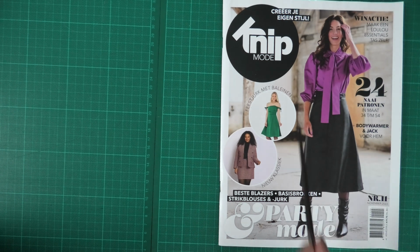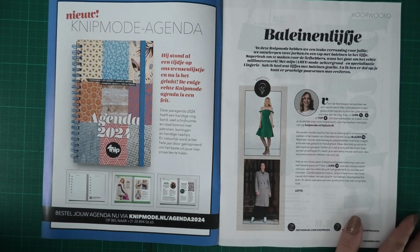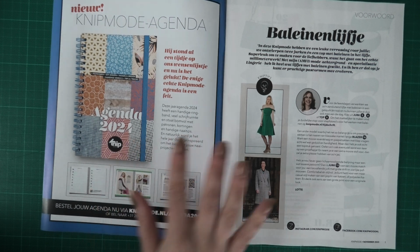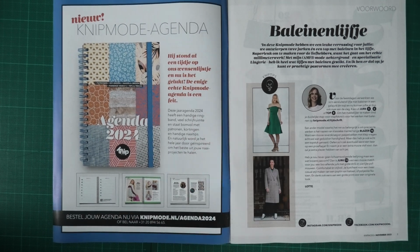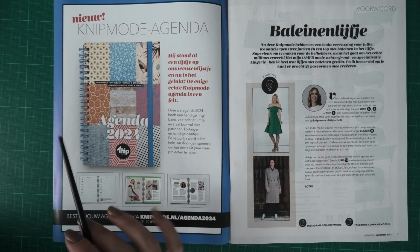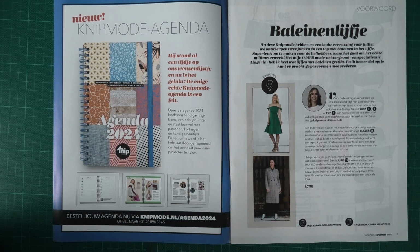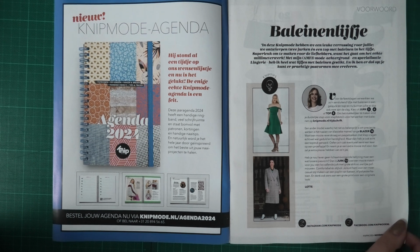Of course, as you can see here a little bit, we get a little bit into the party wear. And I got the agenda, I have it, but I'm not sure if I should make a video for it. Again, it's in Dutch, everything is in Dutch. There are some handy sewing tips there, some codes to get some free patterns, and also some patterns that you need to draw yourself. Of course, you get all the information, but I'm not really sure if it's worth it to make a video for it.